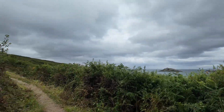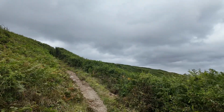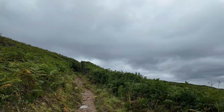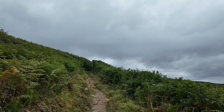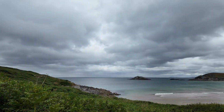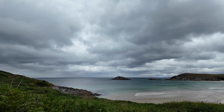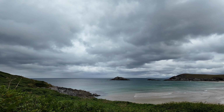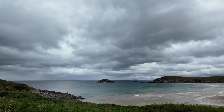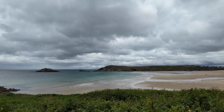So we do believe that Polyjoke is just over this headland that we're heading to. And good Lord. Got some snorkelers there and they've got like a support thingy. It's rather interesting, isn't it? So look at the distance there, folks. Look at that. So I'll just try and zoom in a bit.